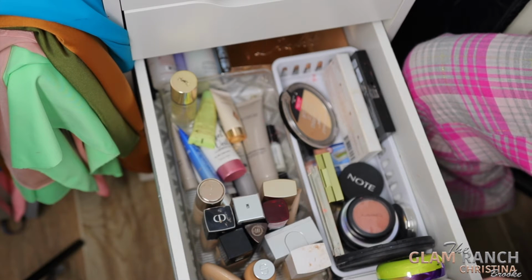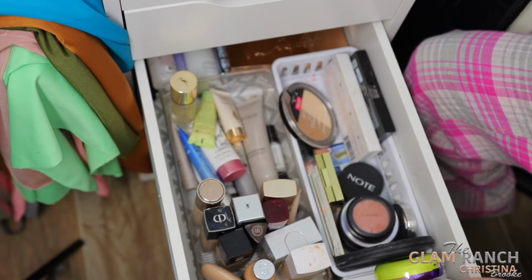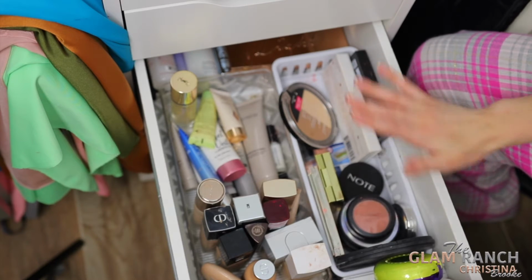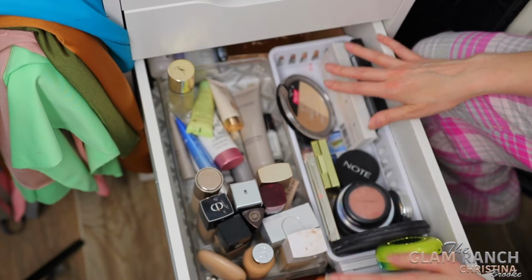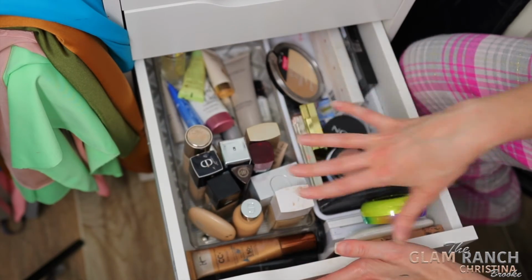So we can move on to the eyeshadow palette drawer, because I think I did this one pretty good. What do you guys think? That was a pretty good little declutter. It still looks kind of ugly in the camera, but in person it looks a lot better.